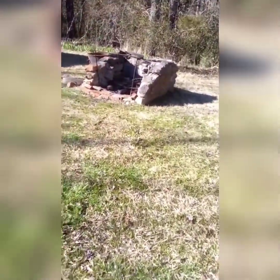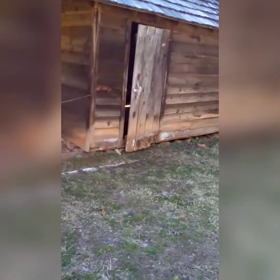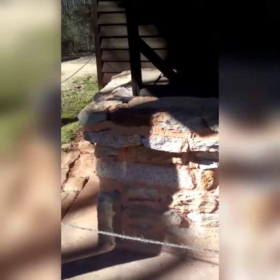Let's see what these are. That must have been some kind of pit, fire pit or something. Look at this. We don't even need to see what the inside looked like. Just imagine. This is where they drew water from the well and probably did the washing.